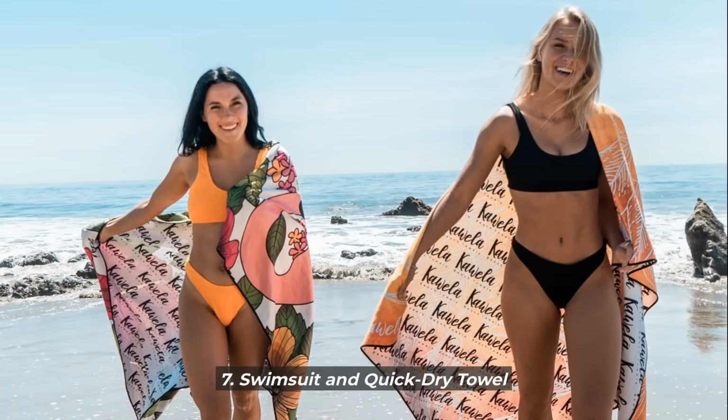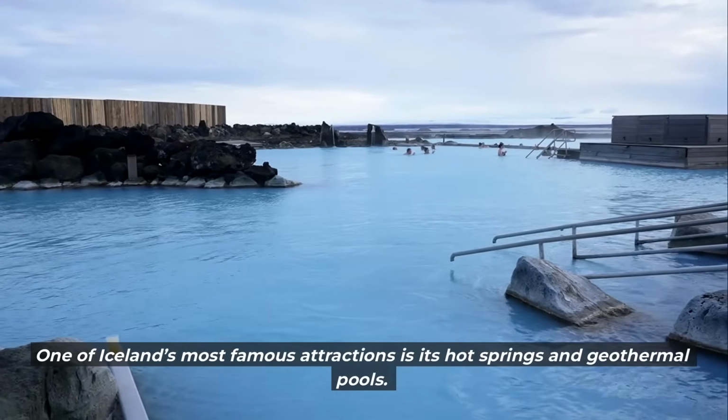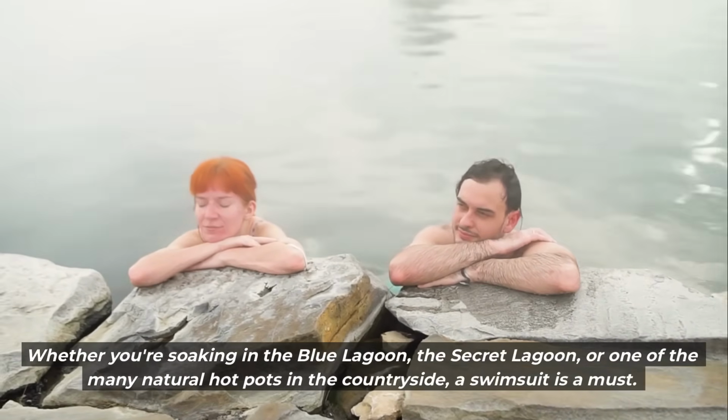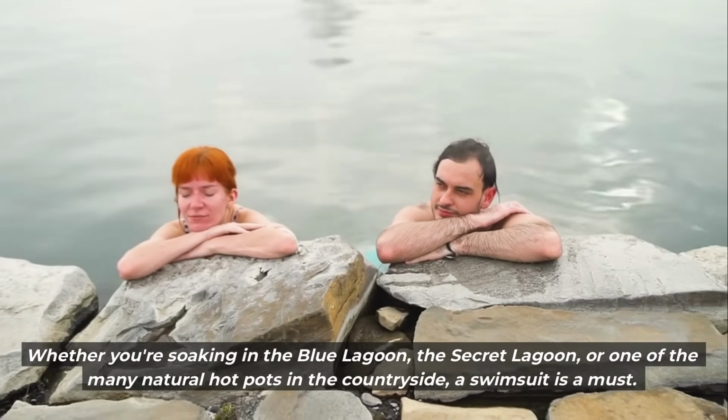7. Swimsuit and quick-dry towel. One of Iceland's most famous attractions is its hot springs and geothermal pools. Whether you're soaking in the Blue Lagoon, the Secret Lagoon, or one of the many natural hot pots in the countryside, a swimsuit is a must.